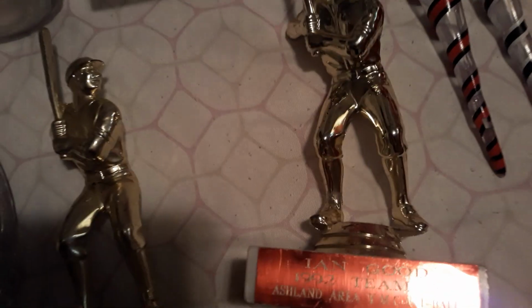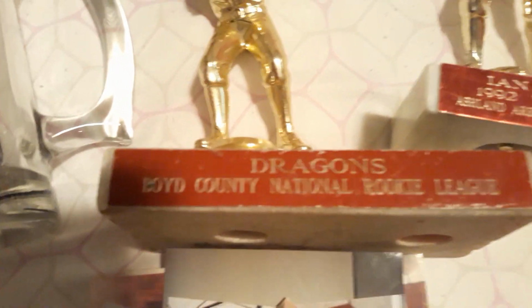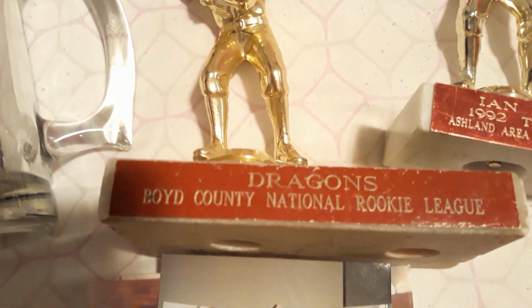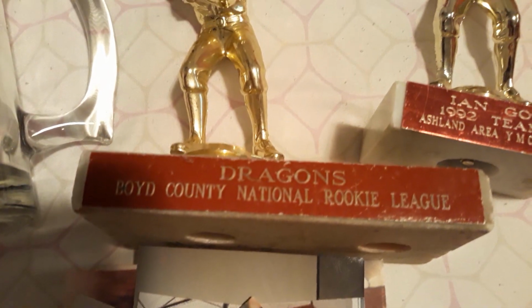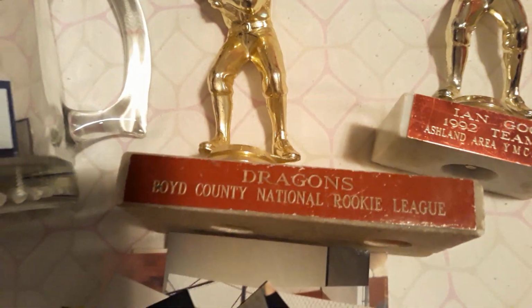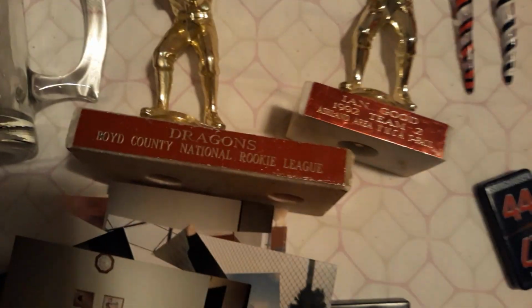Not that I even have to argue it, but Ashland area. While my family's from the St. Louis area, I was constantly going to games. My dad went to college temporarily in the tri-state area in Kentucky. It was where me and my little sister were born. But then, once I was old enough, we actually moved back.